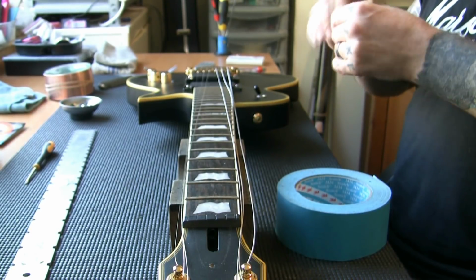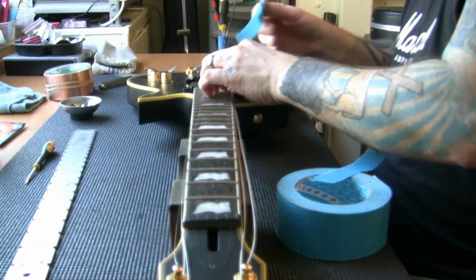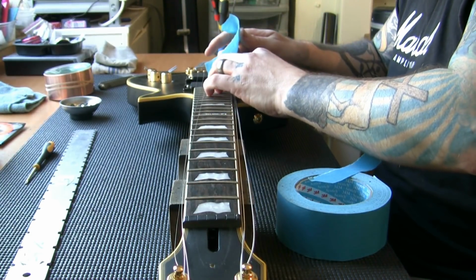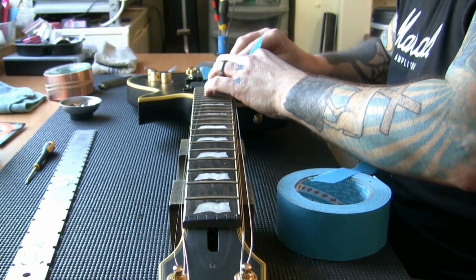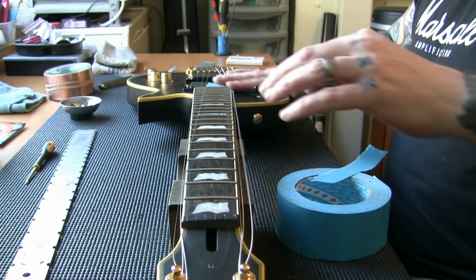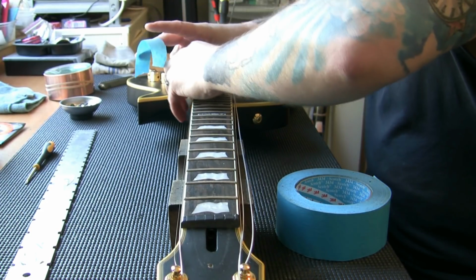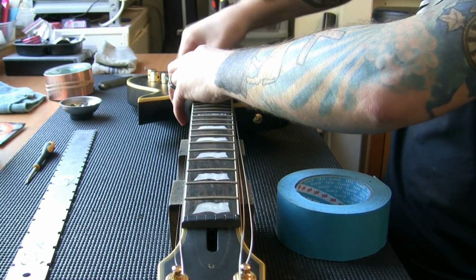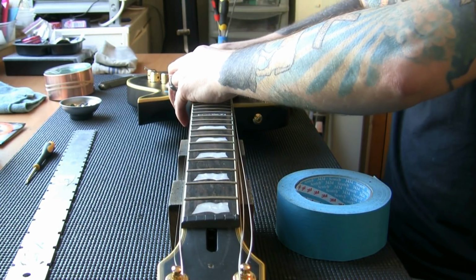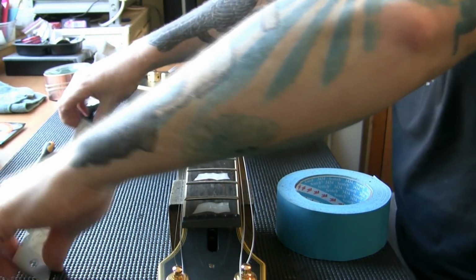We shall take some tape. And I will just take these strings back out of the way as best I can, just so they don't go across the guitar fingerboard. These may be a little bit more difficult, so let's hope they just stay there, and that's good.